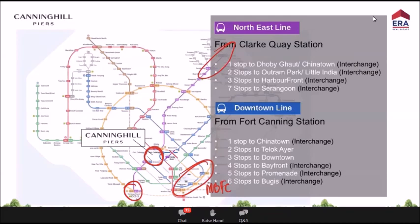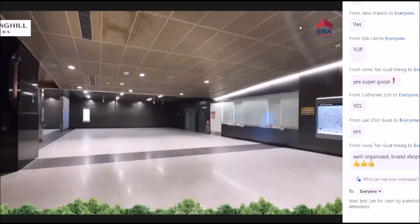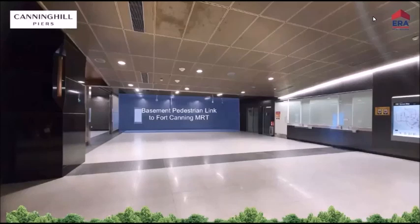through MRT. And this is the basement one. When you visit Canninghill Piers, I want every one of my taggers especially to go to the MRT station. Even though I know you drive, you must go to the basement. This is potentially, and I think this is the only way we can connect ourselves to the MRT station. This place will be opened up.